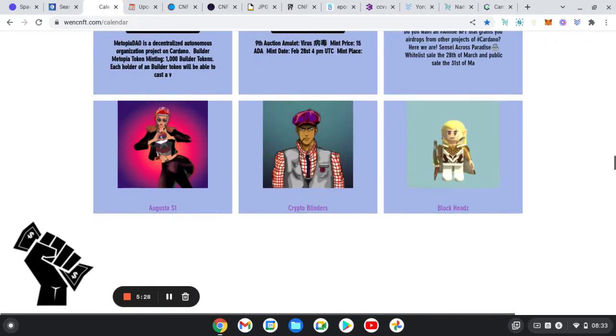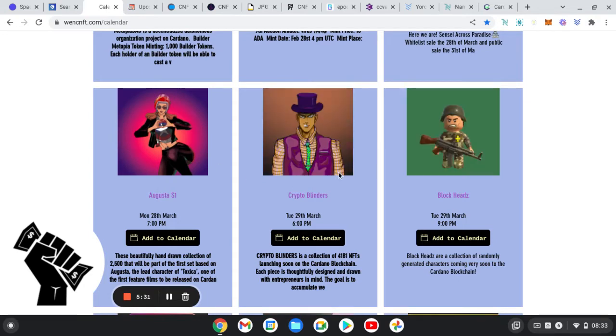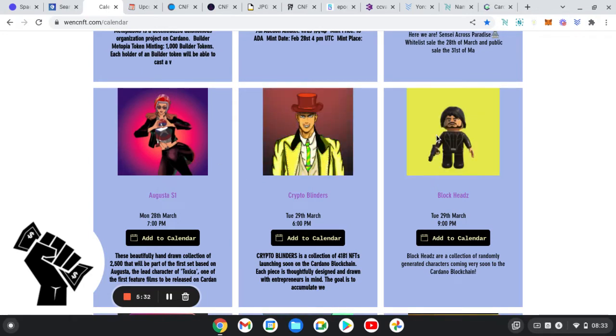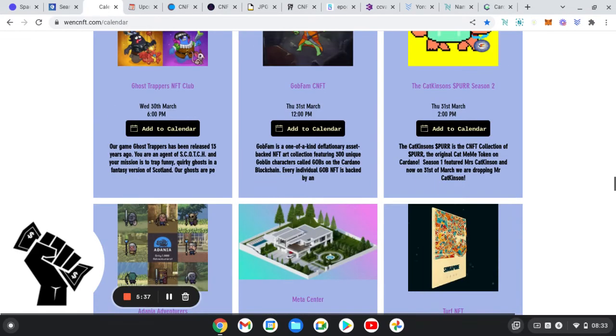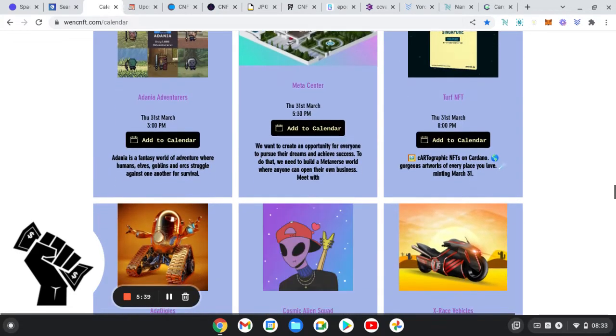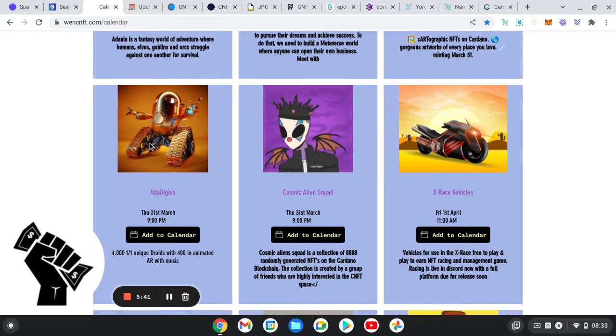Escape. Should have a look. Not investment advice, like Blockheads. I'll probably be minting one of them myself on the 29th. And then you can add all this stuff to your calendar. This one as well, Ada Digis. I really like the look of this drop, and I'm going to have to do a breakdown on it. As you can see, the art there looks really clean, and you can just go through and have a look.